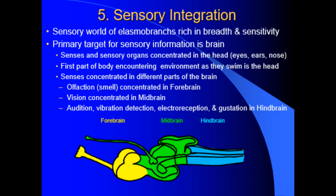And then the different parts of the brain are receiving different information, and putting all of this information together, you're smelling things. That's concentrated, especially in these elasmobranchs and their olfactory lobes that are in the forebrain. You're seeing things where the sensory input is going into the midbrain, and you're also coordinating movement, and you're detecting these different sensations in the hindbrain as well, the rear part of your brain. So there's sensory input that's coming into all different parts of your brain, and your brain is integrating these and responding to those.